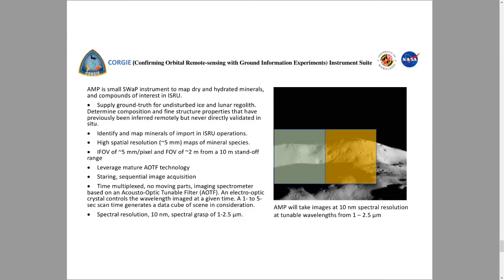The instantaneous field of view of AMP is about 5 millimeters per pixel with a field of view of 2 meters from a 10 meter standoff. This leverages a very mature acousto-optic tunable filter technology. And what you do is you have a camera that essentially takes an array, a small spectral resolution of 10 nanometers, and that could be tuned from 1 to 2.5 microns range. Next slide, please.